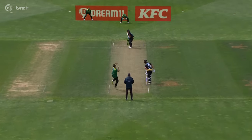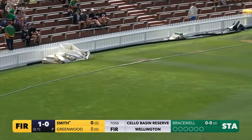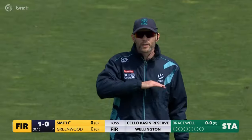It's good luck, Nathan Smith. There you go, first one of the day, out of the middle of the bat. Races away to the boundary for four. What a way to get started for Nathan Smith.